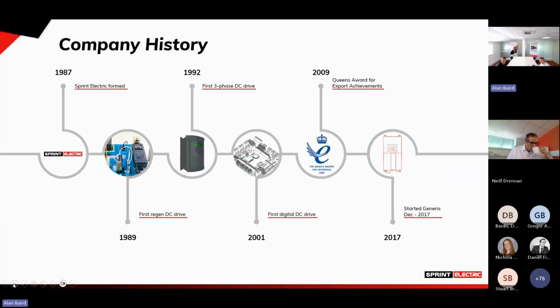So just moving back to present day, and I'll hand over to Mark. So 2017 is when the business decided to move, not just to continue with DC, but also to enhance and moving into AC, but not a conventional AC drive, probably as most of you know them.